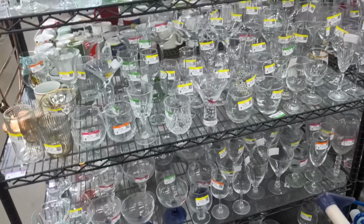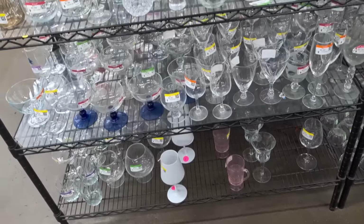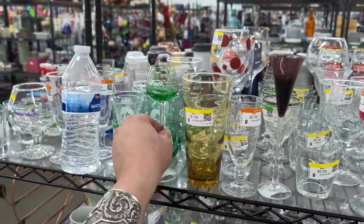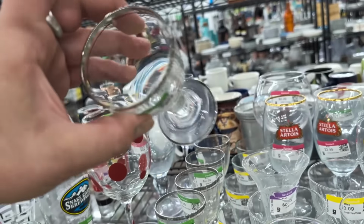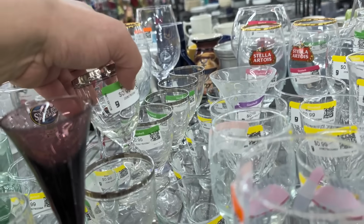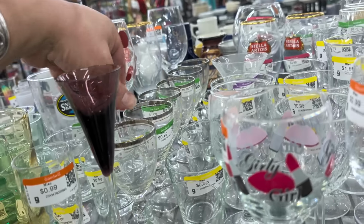All right, lots of glassware, stemware. Those little pink jobs down there are kind of pretty for, I guess, coffee. Some amber, $1.99. A cordial, $1.99. Somebody's water. They're kind of pretty with this silver rim, and then they've got silver down at the bottom too. And there's 1, 2, 3, 4, 5, 6 of them for 99 cents each.